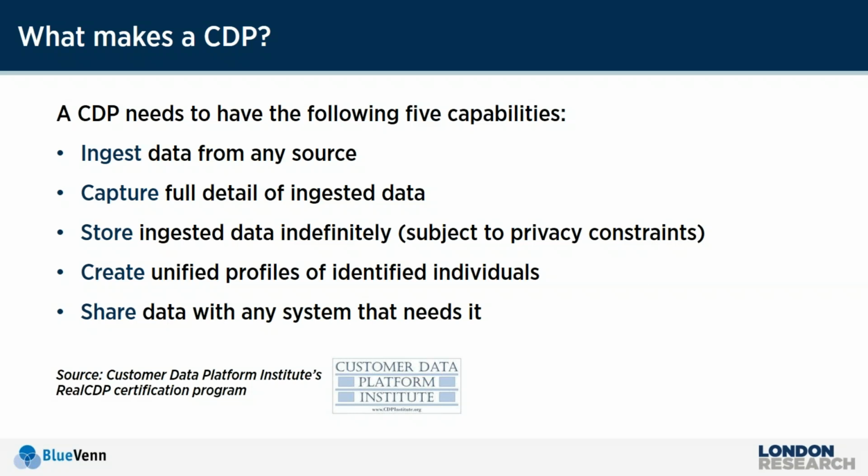And again, a quick internet search for real CDP will provide you with a fuller explanation. So apologies for anyone that may have heard a lot of that before, but I did feel it would be a good introduction to the research. And without holding up all the interesting content, I'm actually going to hand it over to Linus. So over to you, Linus.